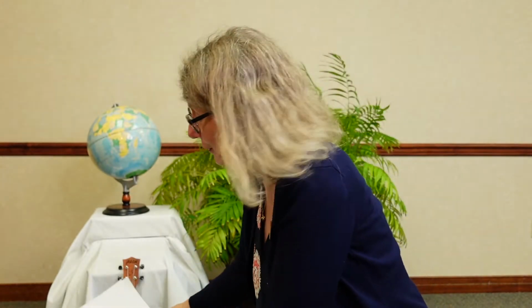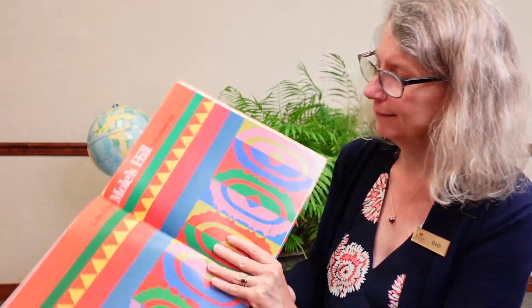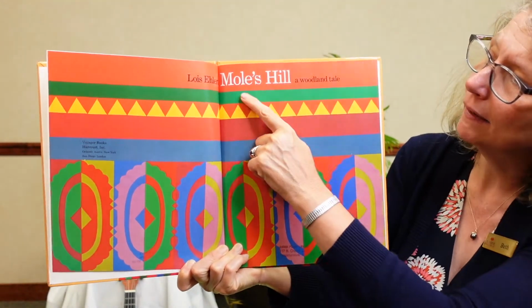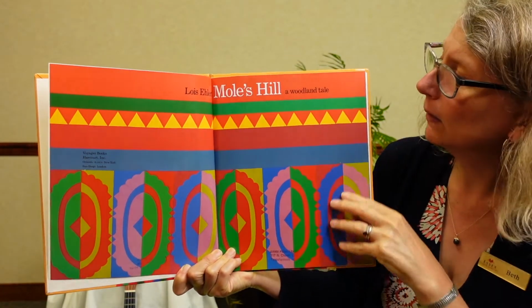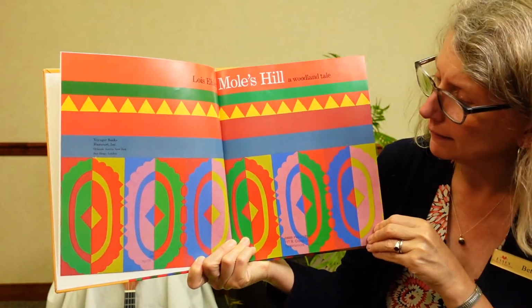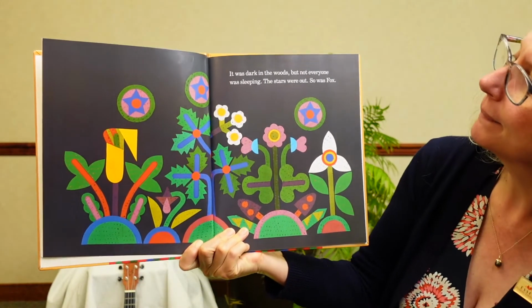Let's read our story, Mole's Hill, and find out what happens to this mole in this book. Look, there are those words again, Mole's Hill. A woodland tale. That must mean that it's happening in the woods. Look at all those flowers.